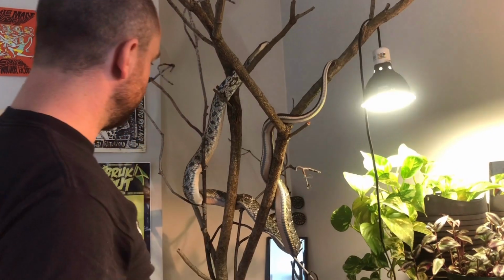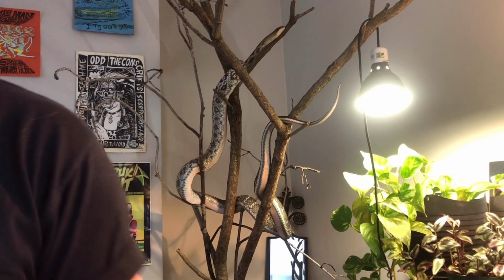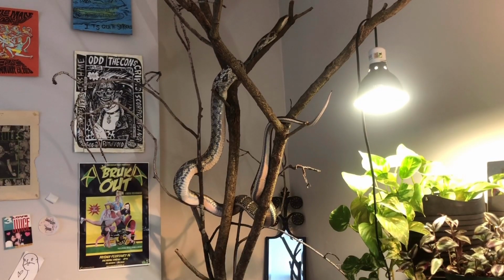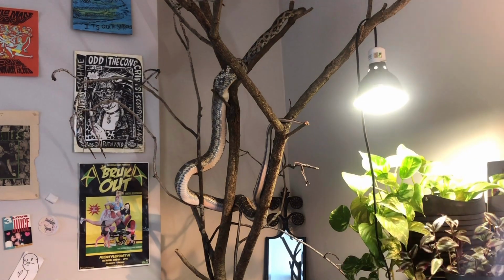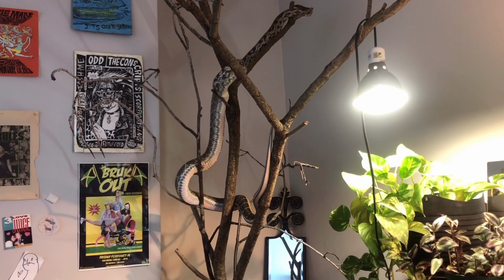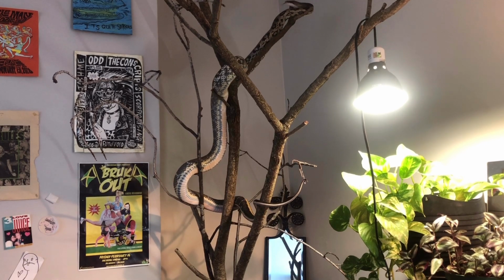Oh, she's breaking twigs. All right, I don't want to push her too hard here because she will do some damage. But I've confirmed for myself that she's 8 foot plus because we got 4 feet of string and we didn't even get halfway up the body. So she's between 8.5 and 9 foot. She's absolutely my biggest and heaviest snake.